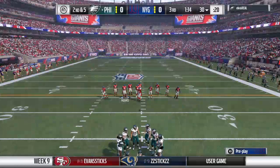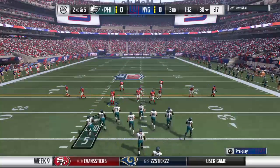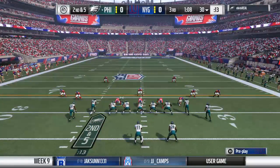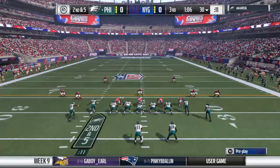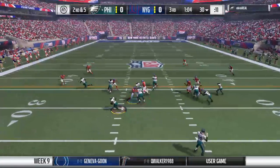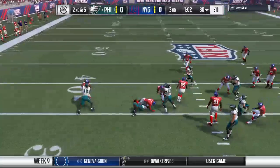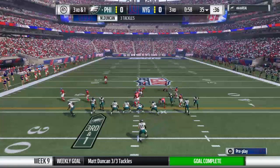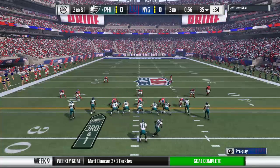So we've got a 2nd and 5. Shift together here from the D-line. They'll run it now out of the gun, and he'll be tackled at about the 35. It's a 5-yard gain, but they'll still be a yard short here with 3rd down now looming.